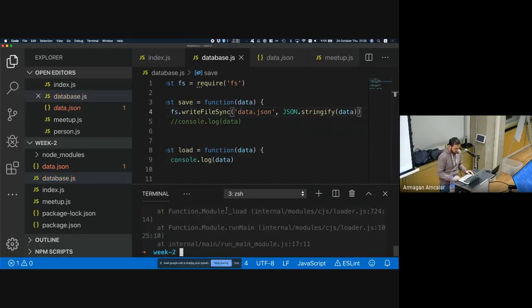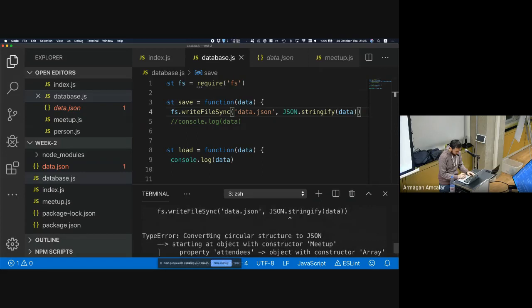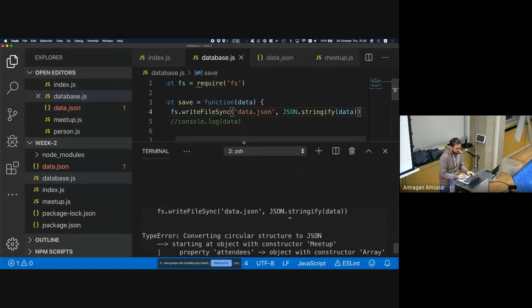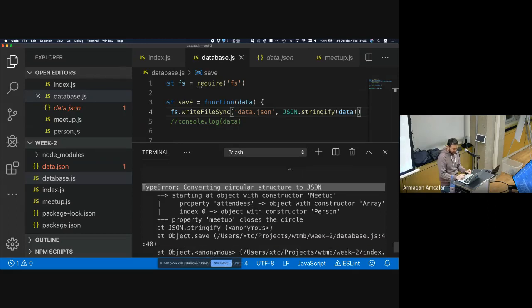And error. Interesting. Please don't get frustrated when you get errors. Sometimes they look like big, weird things that you don't understand, but start from scratch, start from the first line and try to read it. It says JSON.stringify. There's an arrow there, so it means that the error is there when you're stringifying things. And the next thing is TypeError, converting circular structure to JSON. Still cryptic. Starting at object with constructor Meetup, so it's something in Meetup.